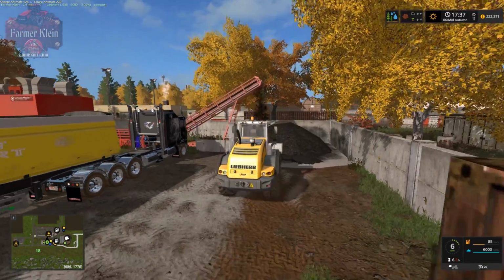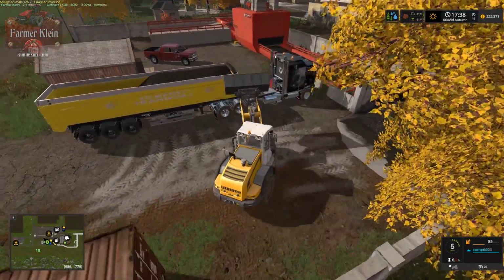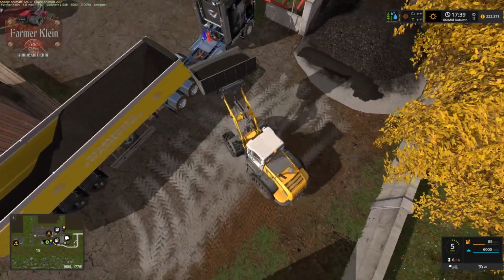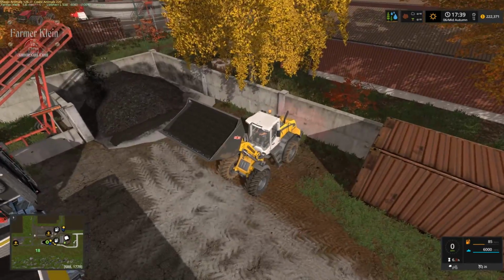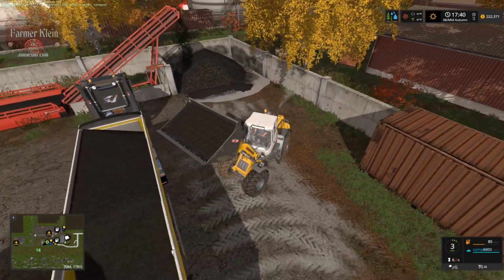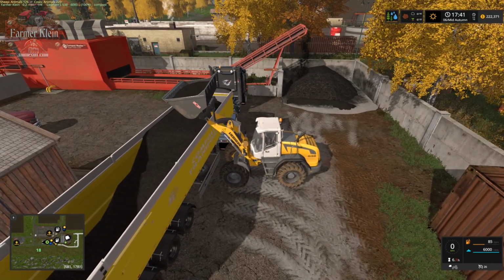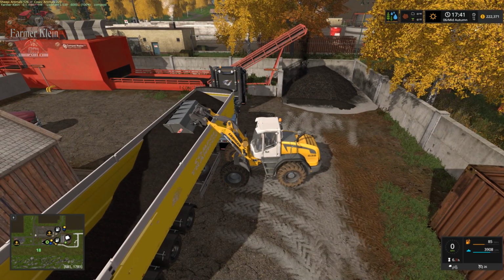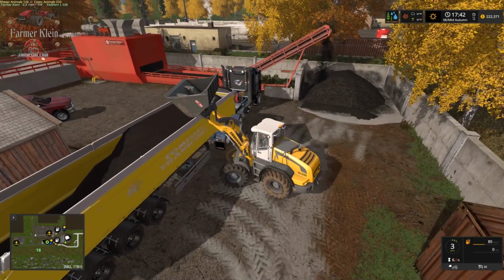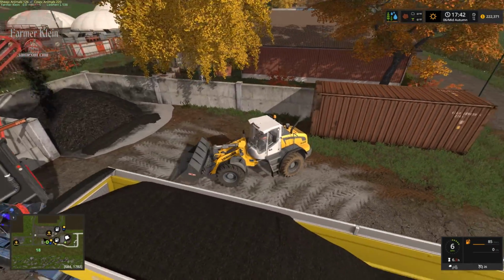$42,000. Seriously, that cargo container there is like it was put there on purpose to make emptying the compost master a little difficult. Two more scoops and we'll have a full load.